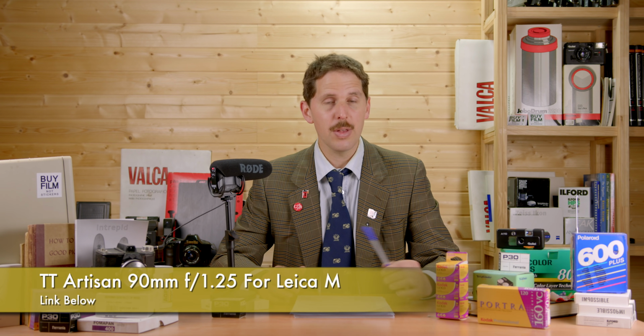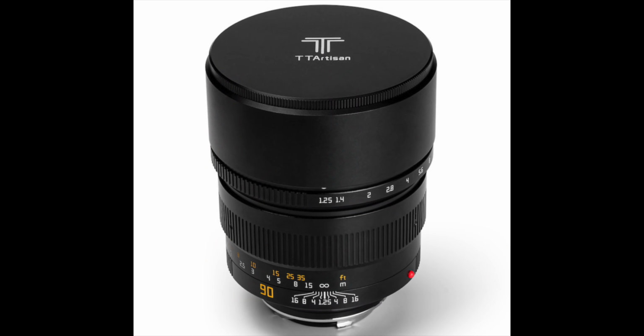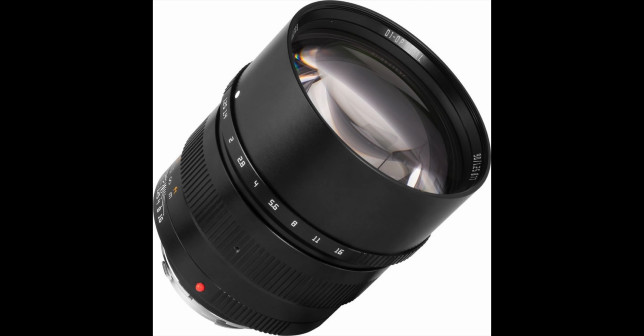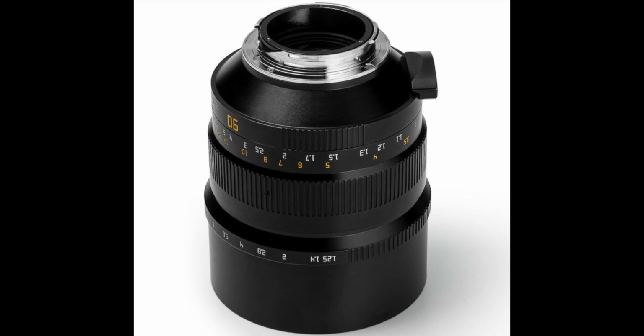Then we have TTArtisan finally releasing the 90mm f1.25, which I mentioned last week was a rumor. Now it's finally out, and we have a price. It's $770 US, and it's for Leica M mount, just in case you were wondering. It's rangefinder coupled, and honestly, if you are really into long lenses and very, very wide apertures, this might be a great option, because for $770 it is a great value for what you get.